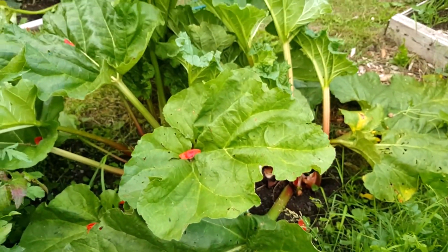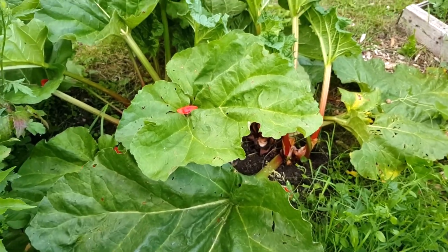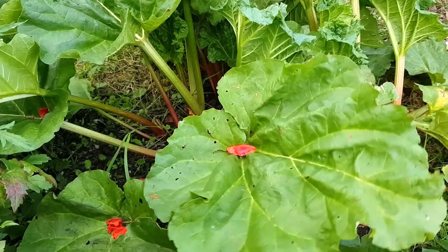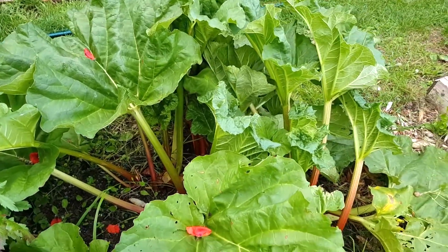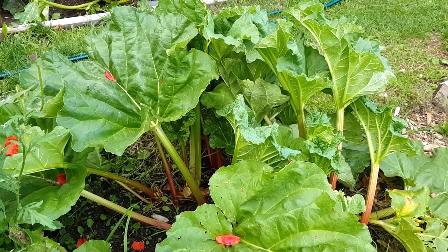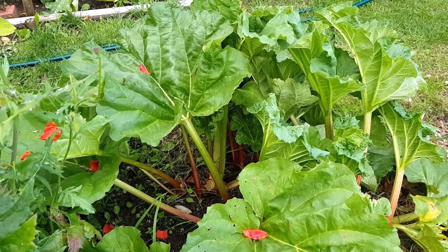And now the rhubarb's looking a little sparser, so I can actually get in and weed, and then I think that'll be the last of the rhubarb, really. Obviously there's plenty of stalks there, so I guess maybe I could take some more off, but I think I'll leave it. I had a good harvest. I've got some in the freezer, so let it regenerate, and then next year hopefully a good harvest again.